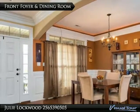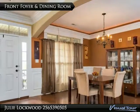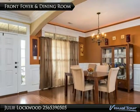As you enter the home, to your immediate left is the formal dining room, and directly ahead is the great room.